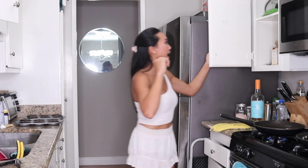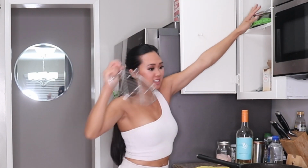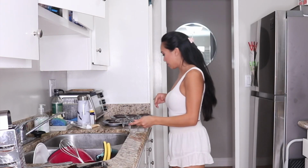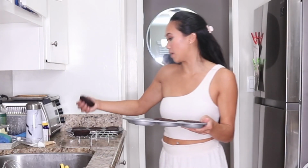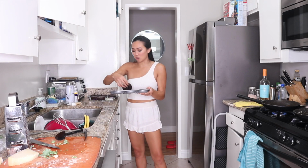I don't have a cooling rack, but I have a steamer rack. As my food is nearly done, we're gonna put the donuts on the cooling rack. They should come out pretty easily because we sprayed the pan. Pull them out, or you can flip them and turn them around. But that is the easy chocolate donut recipe.